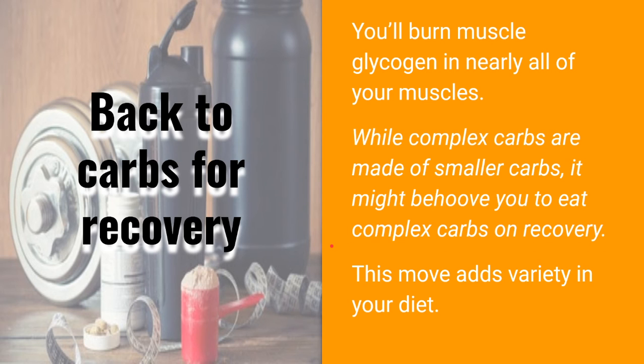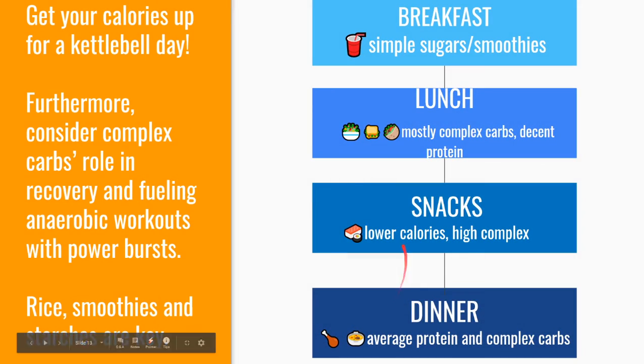So again, we can just look to build glycogen inside of our bodies. The cool thing about carbohydrates is that complex ones are just simple carbohydrates stacked together. So if you eat simple or complex after recovery, your body isn't picky. But when we're meal planning, we want variety, and this is a great way to add variety. Go for complex carbohydrates. What that means is we're looking for more starches on our kettlebell day, okay? We're looking for more sources of complex carbohydrates, and we're still looking to add creatine.